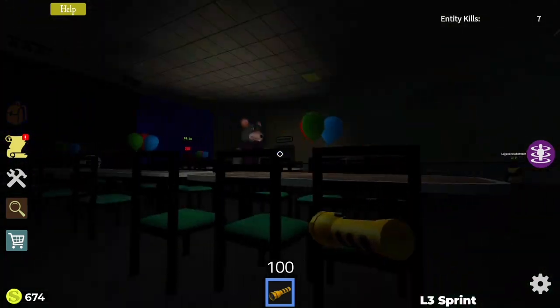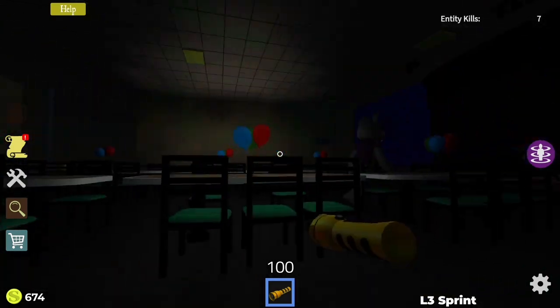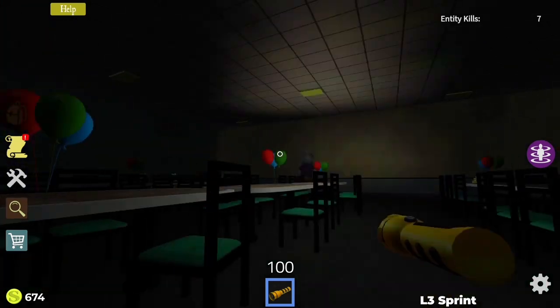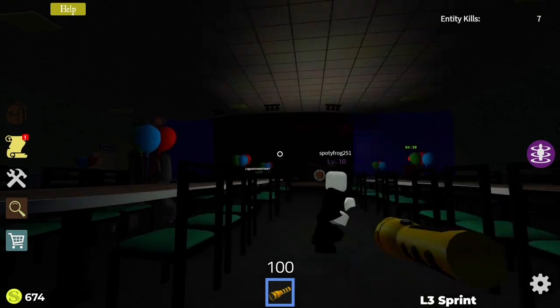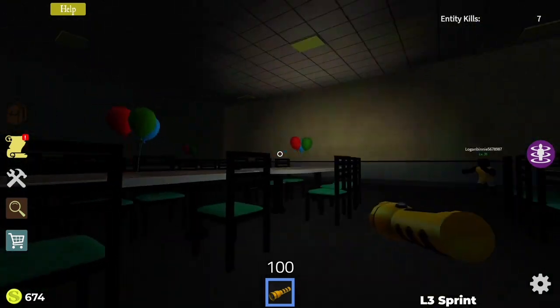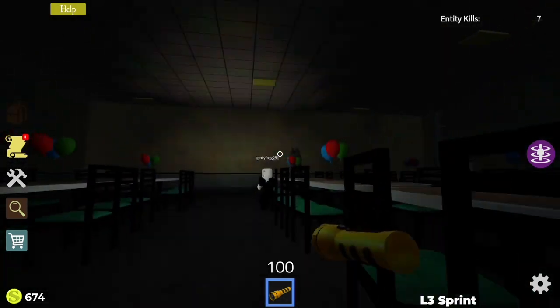I've never actually been to a Chuck E. Cheese, so... this is my first time to a Chuck E. Cheese on the game, and it's not a very good experience so far because I'm being chased by Chuck E. Cheese himself. So, yeah, so... Oh, no, wrong way! I need to run into the back of someone. Okay. Ring around the rosies. Okay.